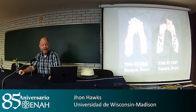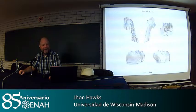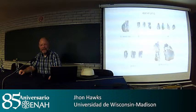Okay, so here's, just to show you, it's not just one jaw. There's several jaws. There's lots of pieces and parts. Lots of evidence of this species. Here's some more. These are all from the Turkana Basin, these fossils. Mostly the K and M KPs. These are all from Kanapoi, which is at the southwestern corner of Lake Turkana.